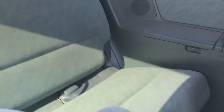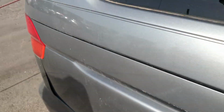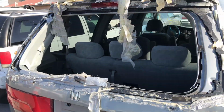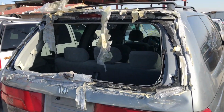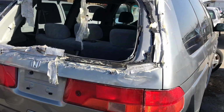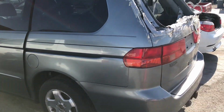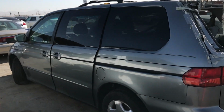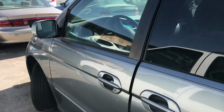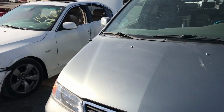This one was probably broken into or something. It does have the good third row. I say it was probably broken into because this window is just completely gone. Who really does that? Only people that are trying to break into your whip. But it does have the tow hitch on there too, so that's pretty good. If we take a walk around this side, it actually looks really good too. So I think this might be a good buy if it runs and drives. 77,000 miles rather. What do you guys think it'll go for? Let me know in the comments below.